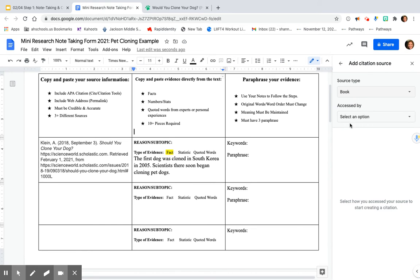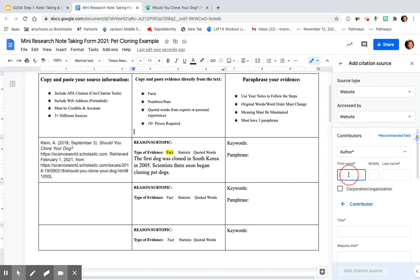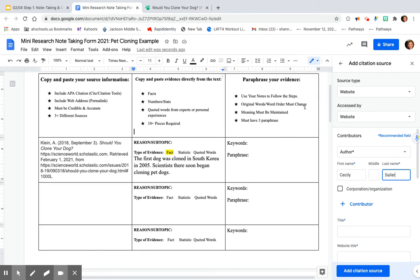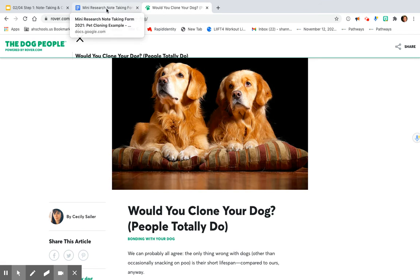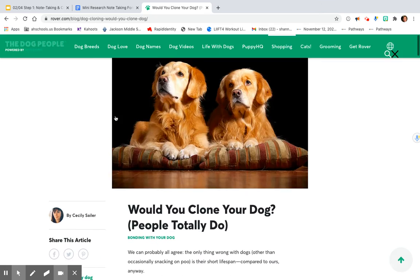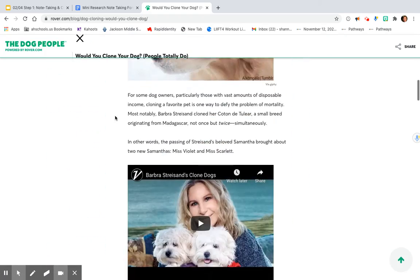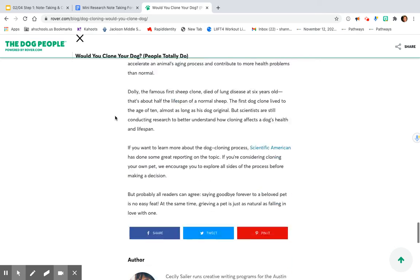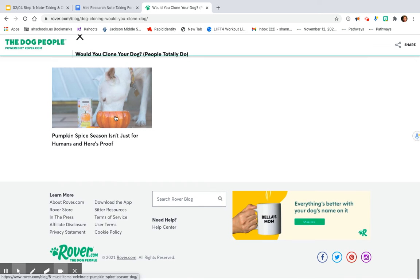So I'm going to add another citation and I'm going to say that it's a website and I accessed it by a website, and our author's first name is Cicely and her last name is Sailor. Make sure I spell it right, Cicely. Yep. Now, there is no date that I could find. There is no published year. I can't find anything, even if I scroll to the very bottom.